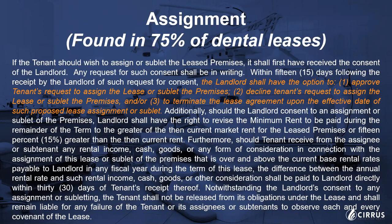So just for asking the landlord for permission, the landlord can terminate the lease agreement, just like that, which is a termination clause. Now, what would that do if you just reached out to the landlord and he said, sorry, I'm terminating the lease, just for you asking?